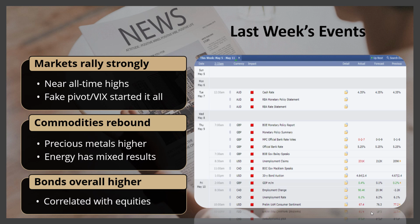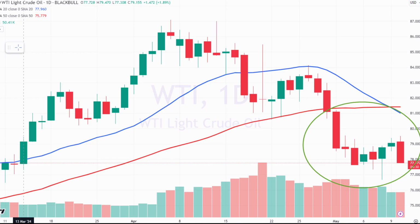So in the commodity space, precious metals are strong. Energy, a little bit mixed results. Oil's actually lagging where nat gas and some other energies have rallied. But for the most part, those have gone with equities and gone higher.